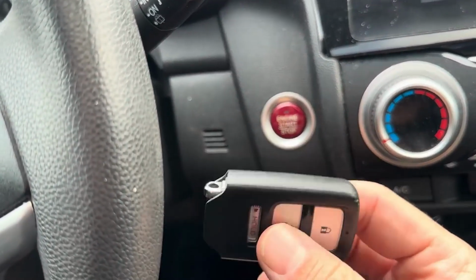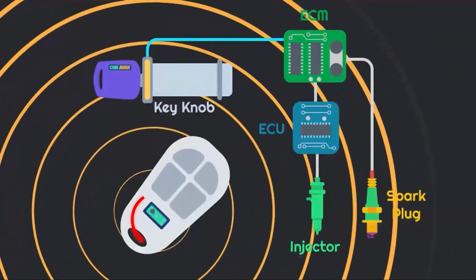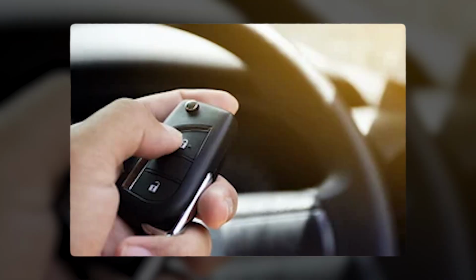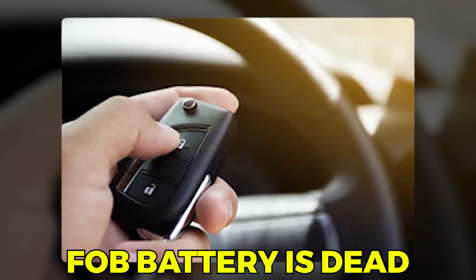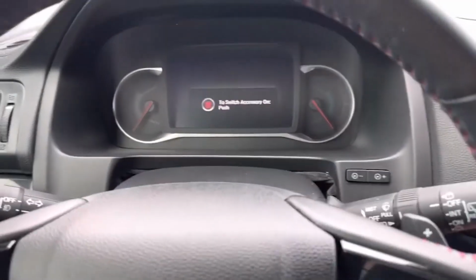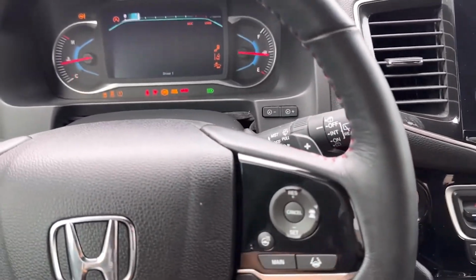The vehicle will detect the passive transponder through the button's built-in antenna, which in turn allows the immobilizer system to recognize the key even though the fob battery is dead. This causes the start button light to illuminate or flash, at which point you simply press the button down with the fob to start the engine.